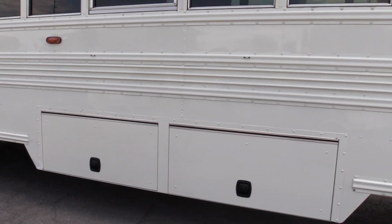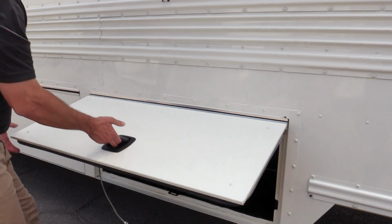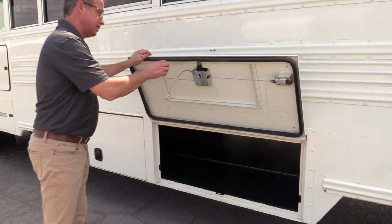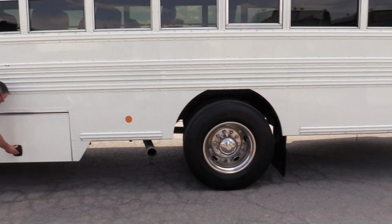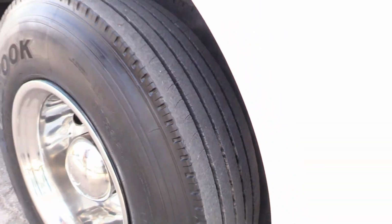Let's look over here. We got the luggage compartments. You want to open one up? Those ones connect together. Nice. Pass-through underbelly storage? No. Oh, these two connected. Yeah, one compartment for those. Rear tires, only 16,000 miles. Excellent shape there.